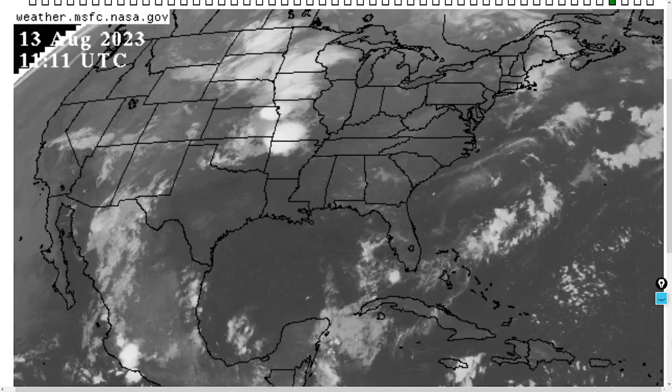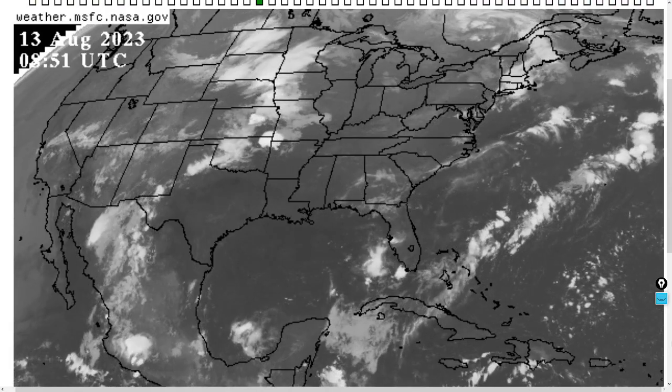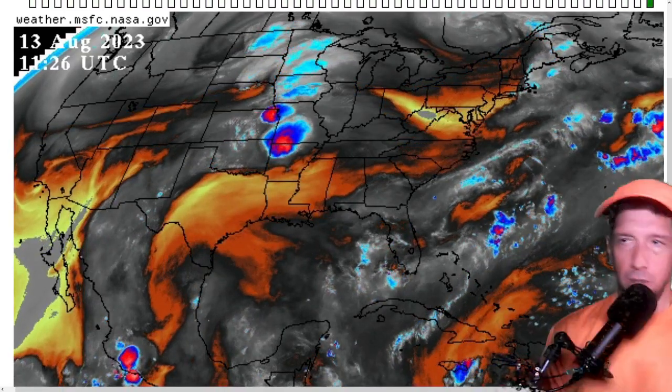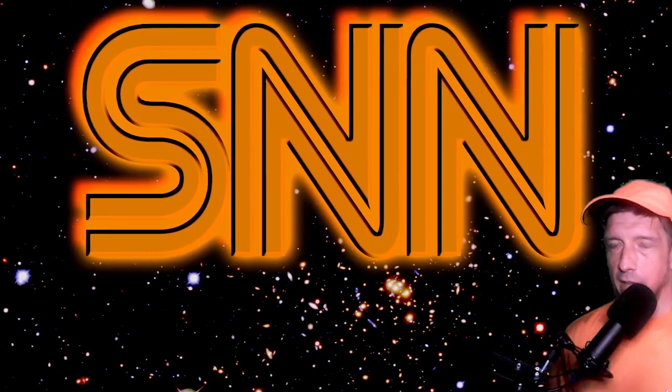U.S. Doppler radar, clouds and fog, and water vapor, as we bring you the weather all the way from space down to the lower 48.